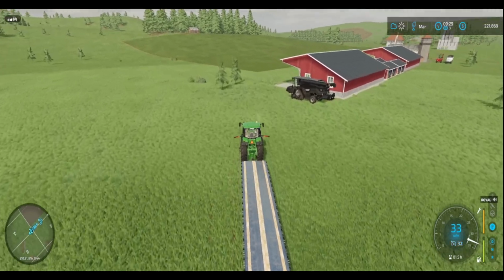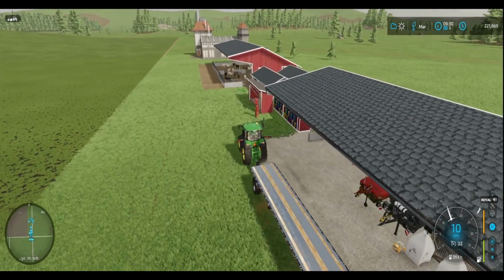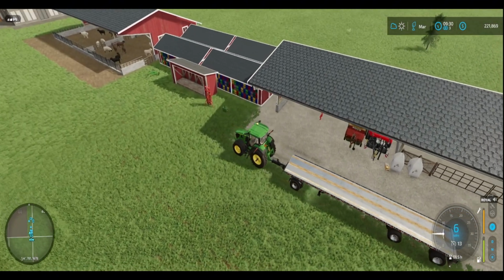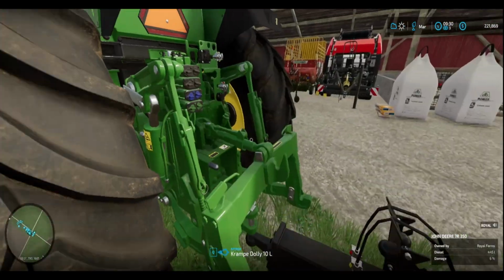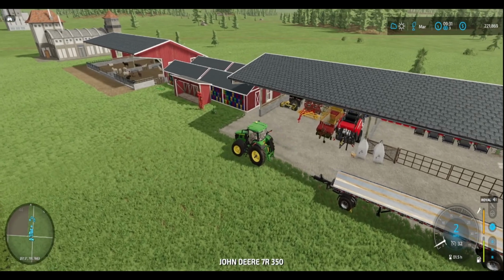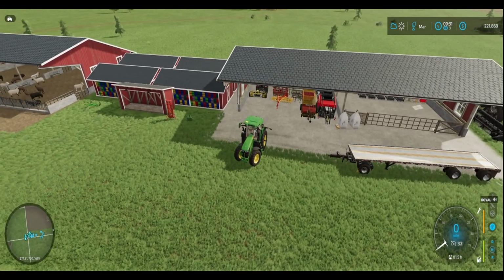So let's go ahead. We'll park the trailer over here because we're going to need it again later. We'll just park it right in front of our stuff. And then we're going to need to get to that stump grinder before too long, so maybe we'll park it right here. Looks good. All right. And we need to take the mower with us because it's time to do a little upgrade. Now, technically we could use that mower as a front mower.